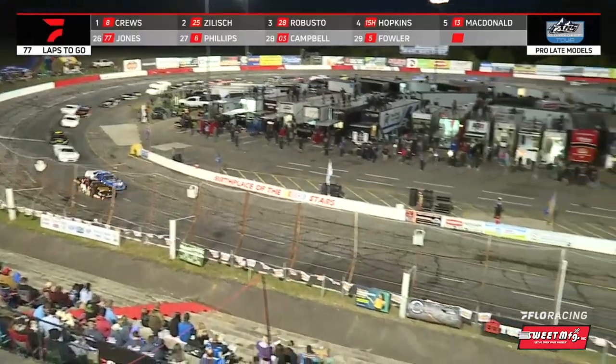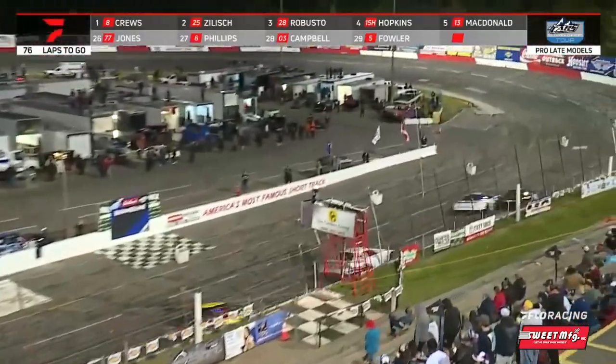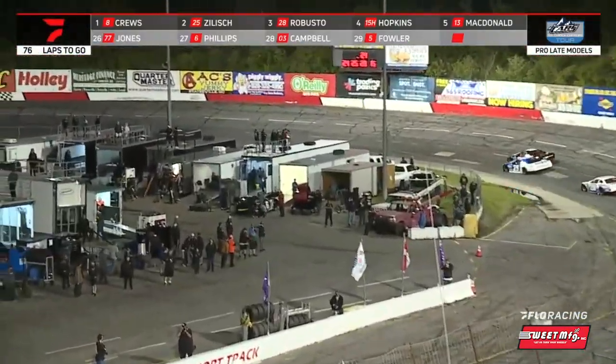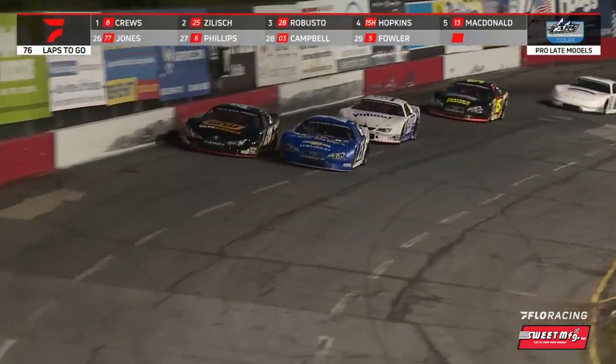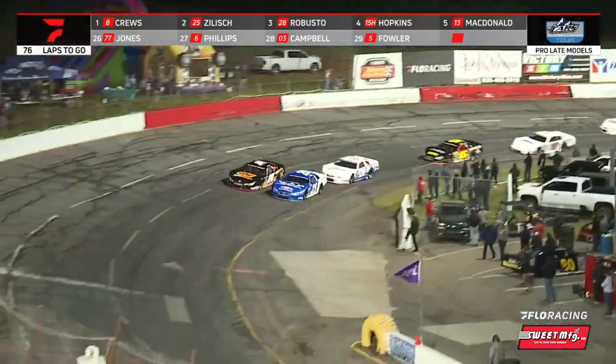So we'll see how these two drivers can try and, oh, Zilish, a little bit of contact right there with Brent Cruz, as now he has the bottom lane, which we'll see if that 25 can try to make his way by that 24 car. Now the roles are reversed. It's Zilish on the inside.